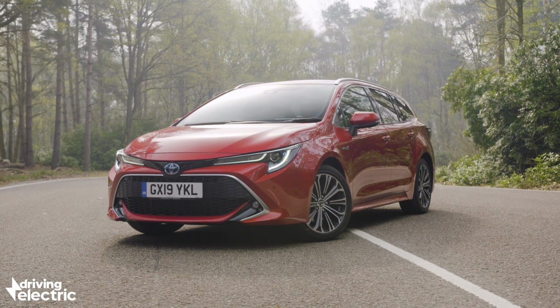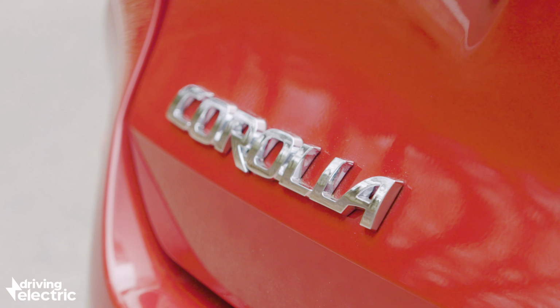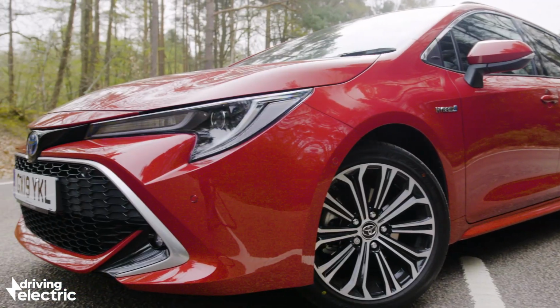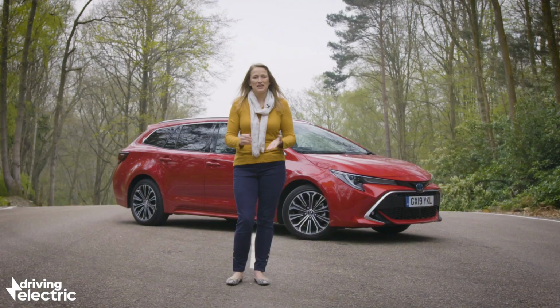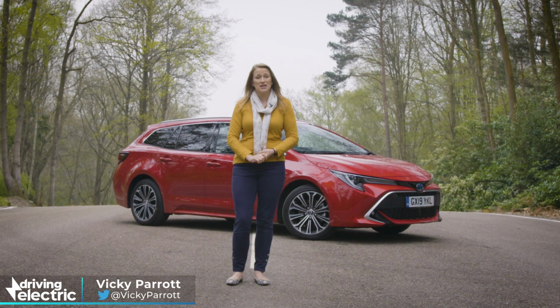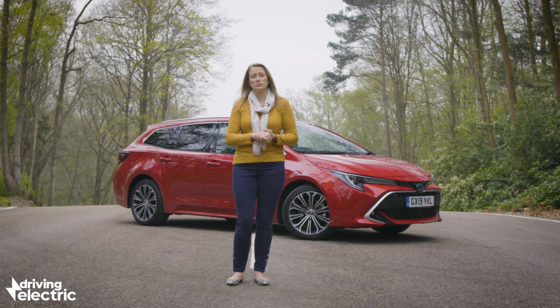There hasn't been a Toyota Corolla on sale in the UK for many years, but now it's back, complete with hybrid powertrain and new, more aggressive styling. To be precise, the Corolla never actually left. It was sold in the UK as the Auris, and it continued to sell in many global markets as the Corolla. And boy, did it sell!